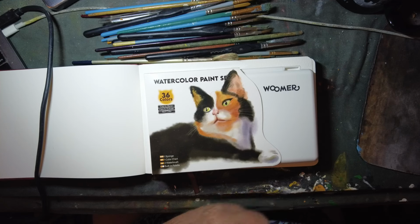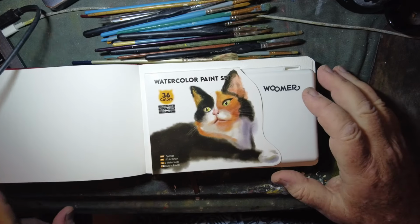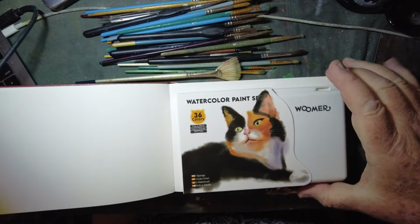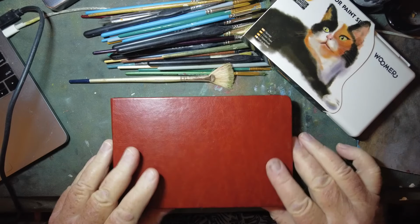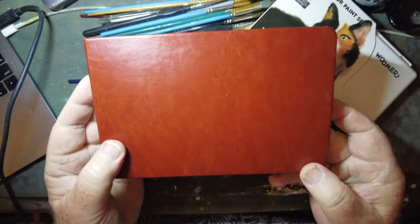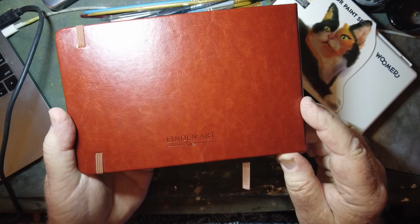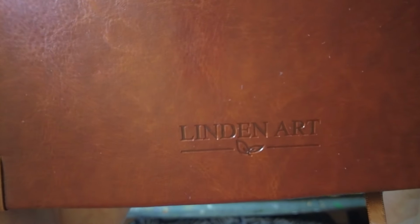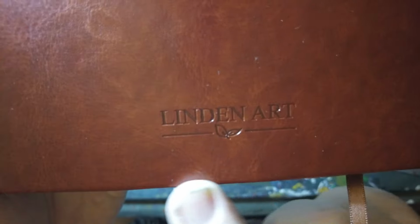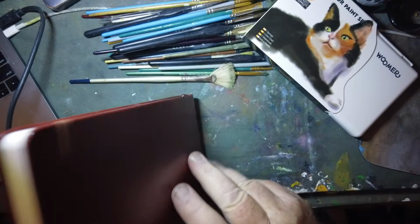Okay, good morning. Today, we're starting a brand new art journal. And this is a nice one. It was sent to me by Deb. It's from Linden Art. Can you see the name right there? I don't know if you can see it. But anyway, it's a very nice one.